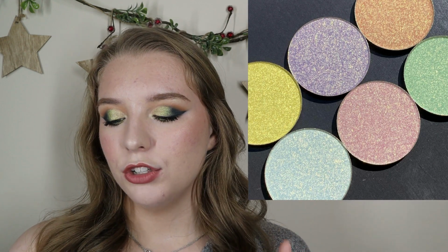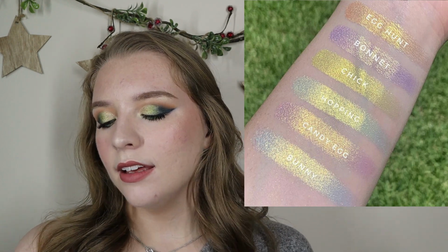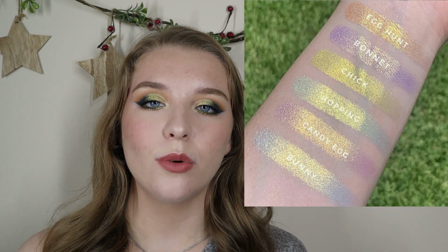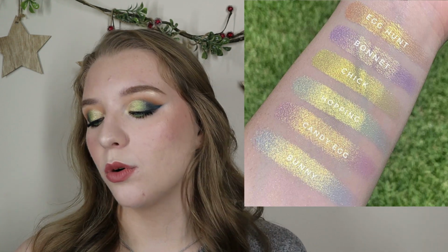So these are all duochromes, and it looks like they all have a pretty strong gold reflect, which I think is a little bit different, a little bit fun. I think I saw the owner talking about these, I forget if it was on their stories or in a post, and she said that she wanted these shadows to be for the person who wants to try color but is afraid to go all in. And I think these would be absolutely perfect for someone like that.